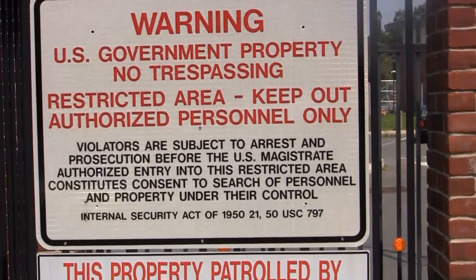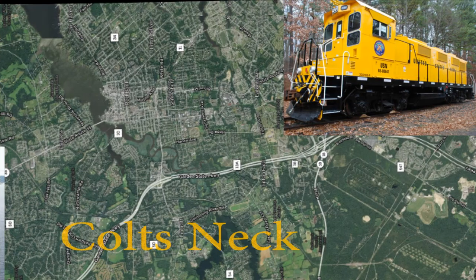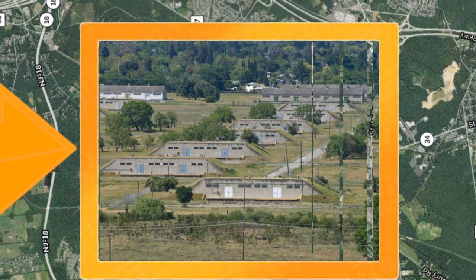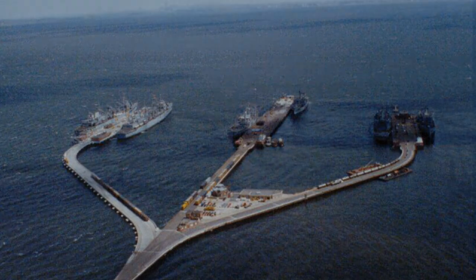The entire complex in Leonardo and Colt's Neck employs about 1,500 people. And they're Navy people and some private citizens, which are consultants and contractors. The photo is where the train loads up supplies, including ammunition, which it takes to the end of the pier for loading onto the ships and submarines. Here's a photograph of the pier being built.